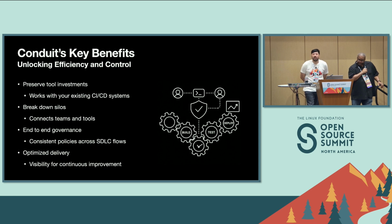So Conduit's event-driven nature makes it excellent at handling complex workflow patterns. For example, fan out and fan in patterns with multiple parallel processes that need to be completed before proceeding. Or conditional workflows that adapt based on context, taking different paths for different services or environments. Or approval workflows that incorporate human decisions alongside automated processes.